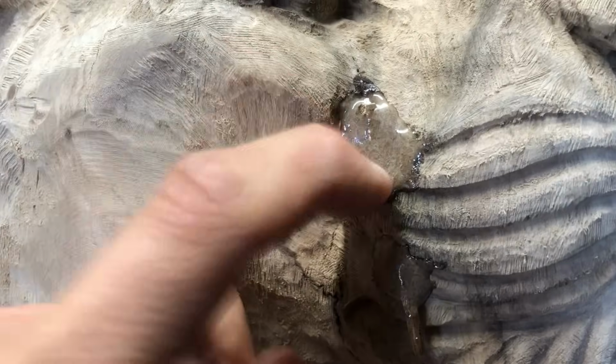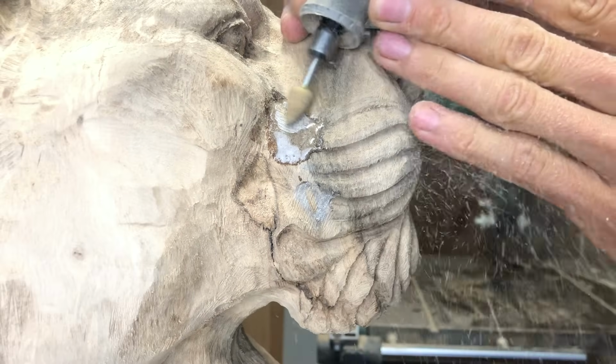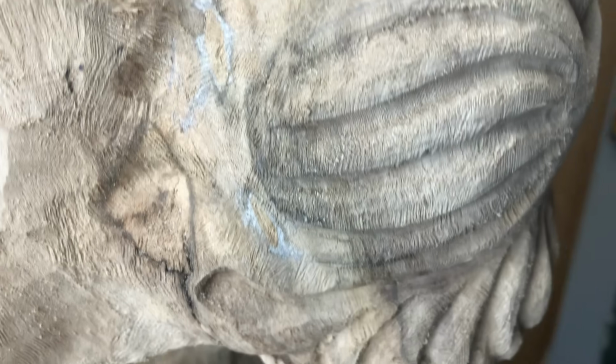Now I just need to grind away the excess epoxy. After I do that, you can clearly see the difference still between the epoxy and the wood, but once the oil is applied, it will look pretty seamless.